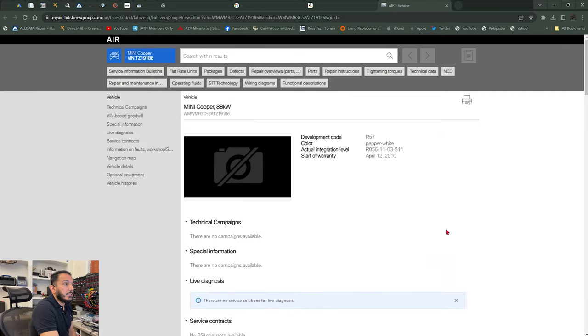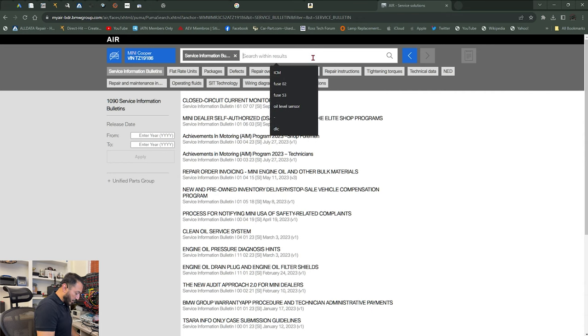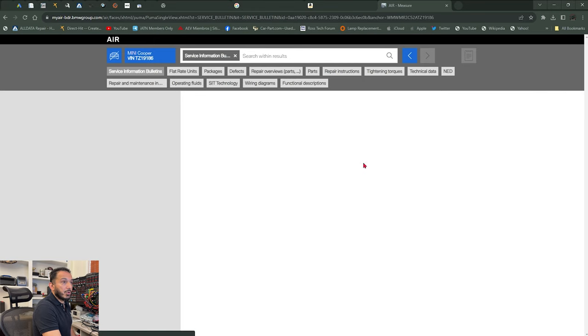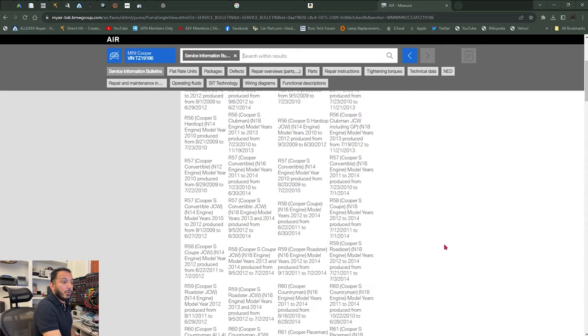Other things you can see are service information bulletins. These are all the service information bulletins. If I want to search for one, like the FRM that I was showing there, I just click FRM and then boom, now we have that. This is where I show this customer's extension on his FRM recall campaign. The footwell module has an extended limited warranty, increased to 10 years and 156,000 miles. And these are all the Mini Coopers that are covered under that warranty.